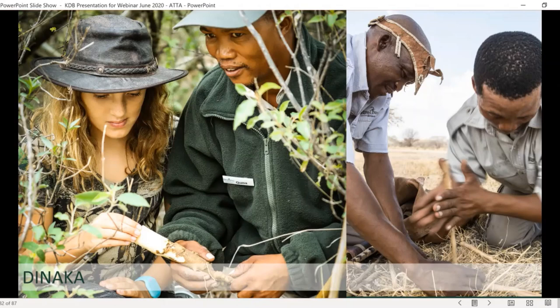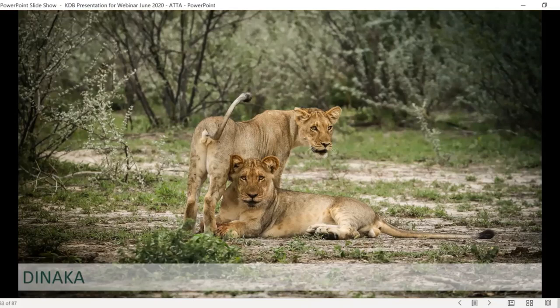In terms of wildlife, I did mention some of the desert species, but we also have the black-mane lion in the area. We have a very healthy lion population. Last count, we had about 23 resident lion. So you're seeing them pretty much on a daily basis.